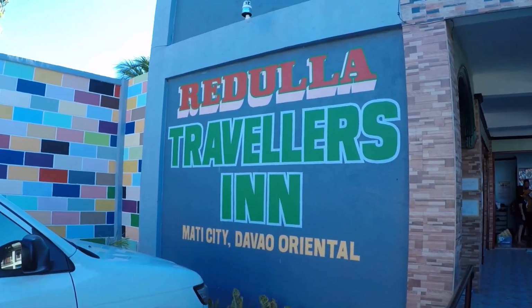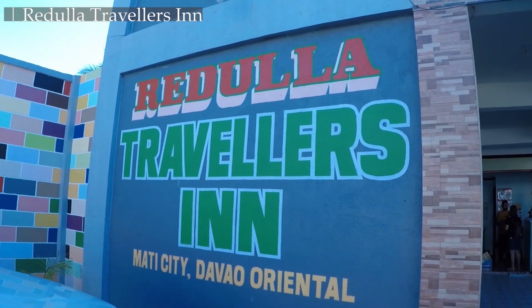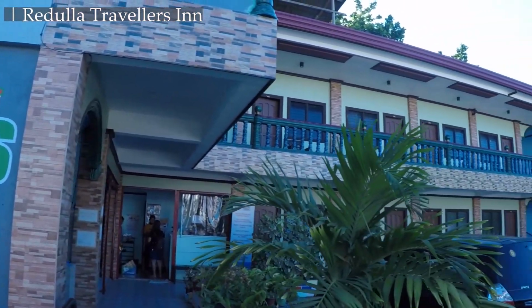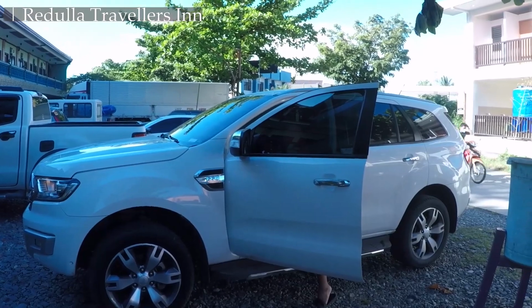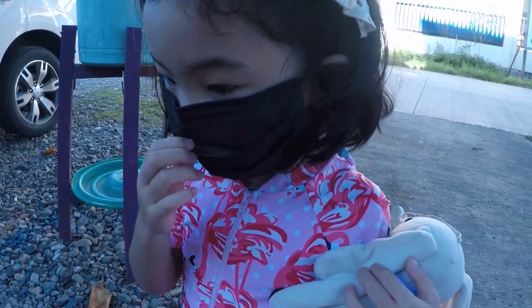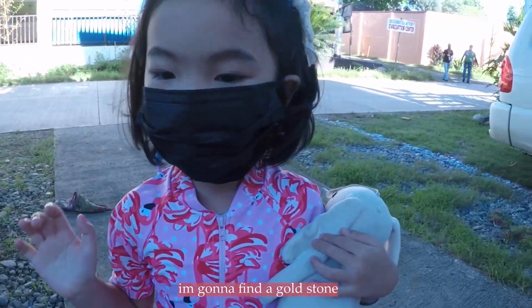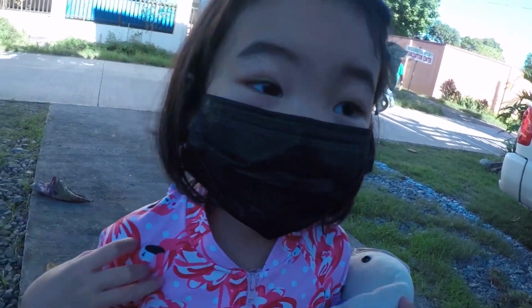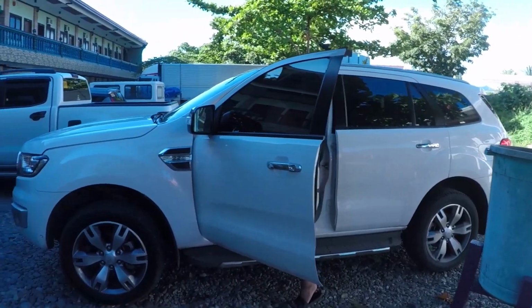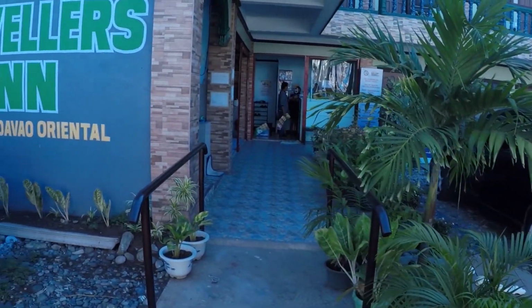We are now here sa Redulia Travelers in Mati City, Davao Oriental. So this Ford Everest Titanium brought us here sa Mati. Hello, baby! Hello, I'm gonna bring the gold stone and the plastic stone. Okay, my love. Then ayan si Daddy nandyan, setting up. And then nandun na naman si Mama.